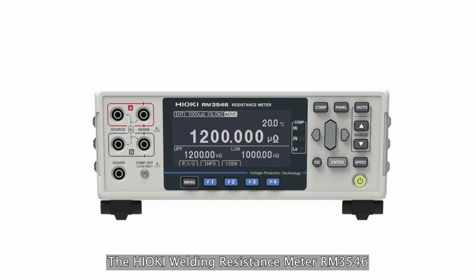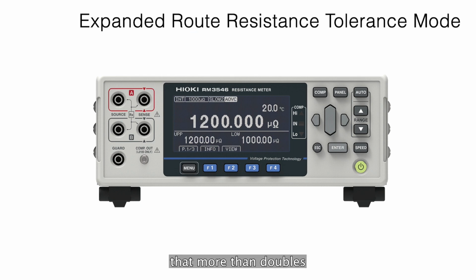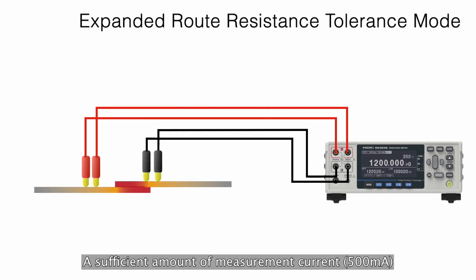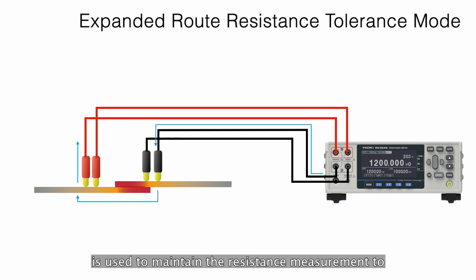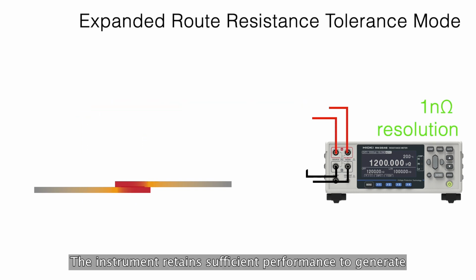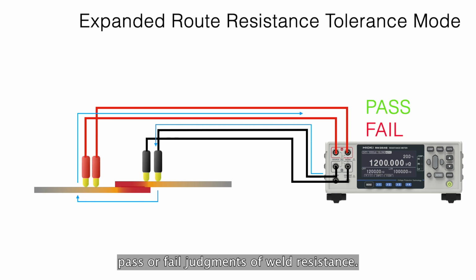Hioki's welding resistance meter, RM3546, provides an expanded route resistance tolerance mode that more than doubles the tolerance value for line resistance. A sufficient amount of measurement current is used to maintain the resistance measurement to 1 nano-ohm resolution. The instrument retains sufficient performance to generate pass or fail judgments of weld resistance.